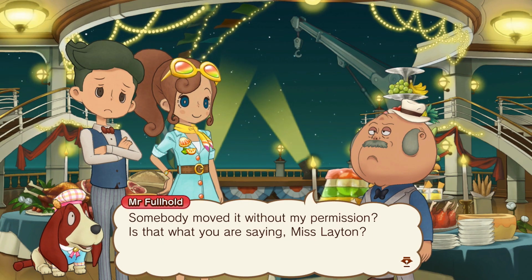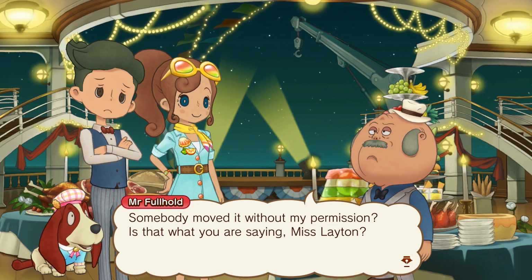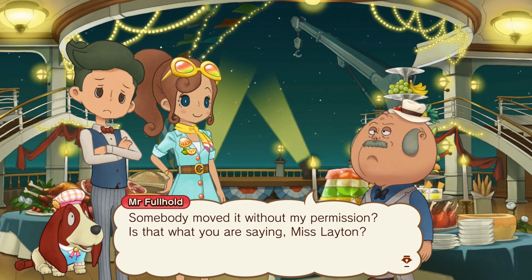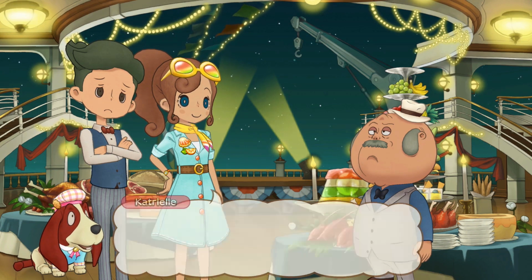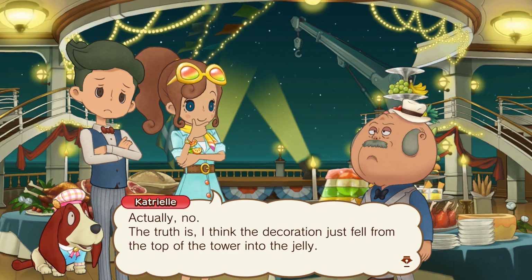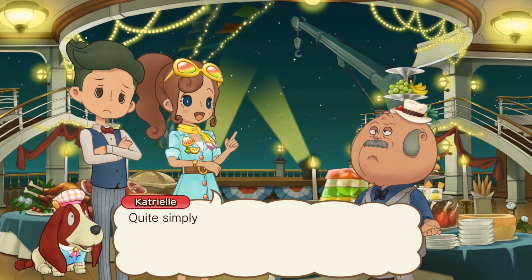No, I think it's more likely that it probably just fell off. Oh, is that what we're going to say? Was there a shock at some point and that golden goddess fell off this platter and the big golden goddess fell off into the sea? Is that really what we're going to say here? Actually, no. I think the truth is the decoration just fell from the top of the tower into the jelly.